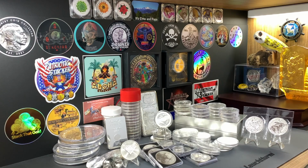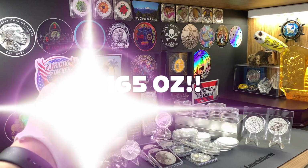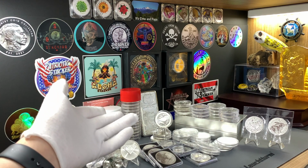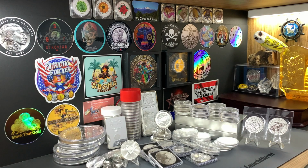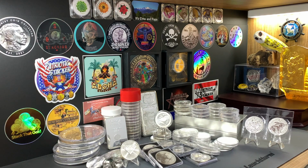Well, with that, we come to the end of the review. And for 2022, I managed to stack 165 ounces of silver. This is a little bit more than what I used to stack in the previous year. So this year has been a really good year for me in terms of silver stacking. I hope to continue on with my silver stacking journey for next year. And I do really hope that silver prices will not go up too high, especially for those of us who wish to add more weight to their silver stack.